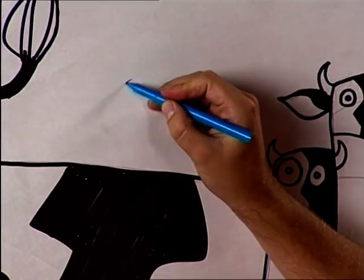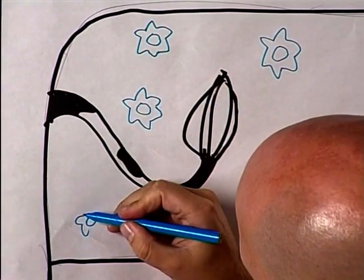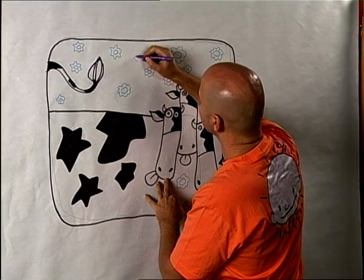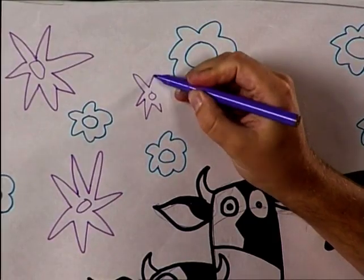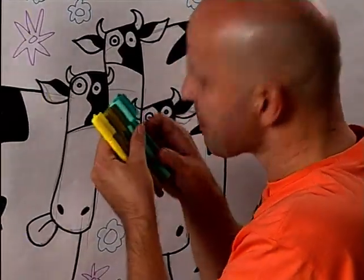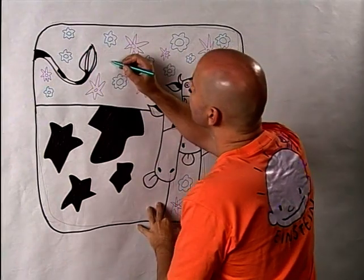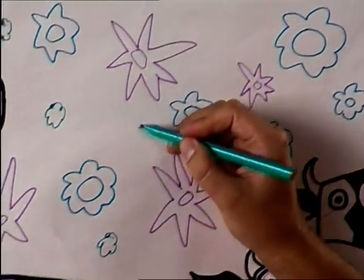My first choice of color is the Faber-Castell connector pens. They're great fun because you can connect them up to almost any shape. Since cows love flowers, I start with putting on a whole bunch of flowers in the background. I do different shapes for the flowers to make the green feel more fun to look at.